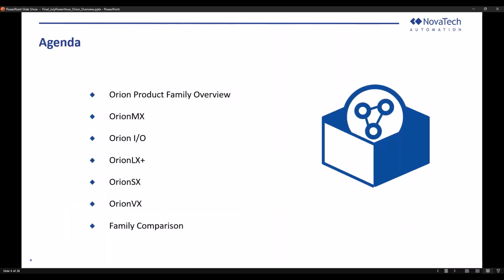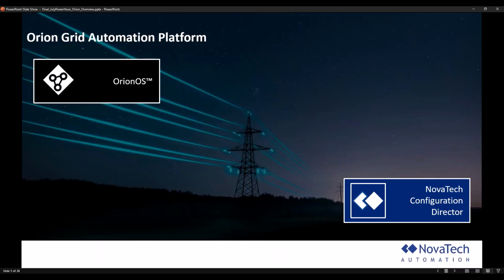But let's talk about the overview here first. We have an overview where we show the family members together, and then also a platform overview. Garrett will cover that in a second here. We're going to have our different products, the MX, the IO, the LX Plus, the SX, and the VX, and then we're going to have a little more in-depth specification level family comparison at the end, rehashing what we said at the beginning. But after you've seen it all, it'll be less just numbers on a page and hopefully mean a little bit more in context. So let's go ahead and hand it over to Garrett.